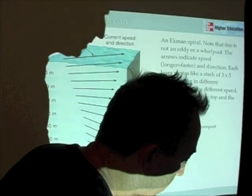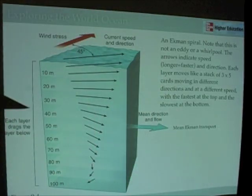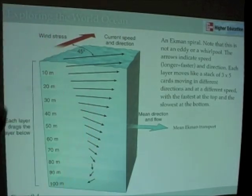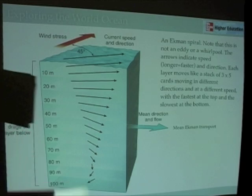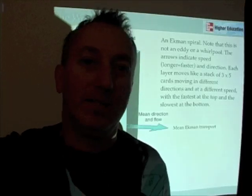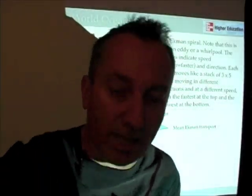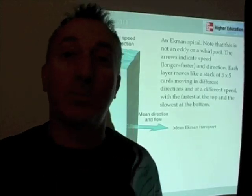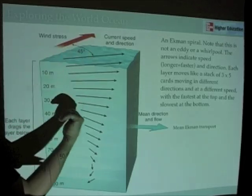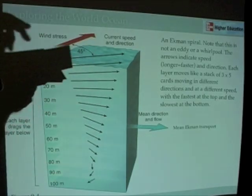Now in looking at this, and this is the reason I want you to use index cards to give yourself some idea of this, if you were to look at this diagram by itself, it's going to make you think that we're talking about a whirlpool, and we're not talking about a whirlpool. The Ekman spiral isn't a spiral in the sense of a spiral staircase or water plummeting down a whirlpool or anything like that. It's only a spiral in the sense that we are talking about layers of water moving in different directions. So there's no whirlpool effect here.